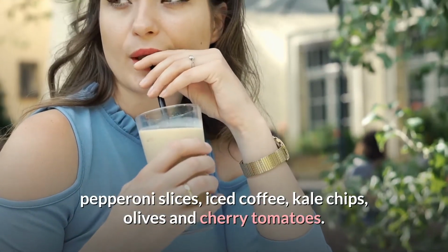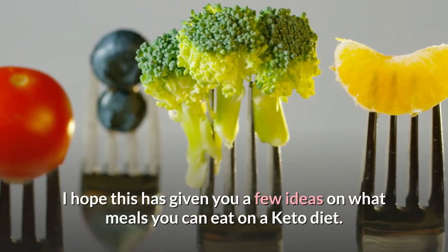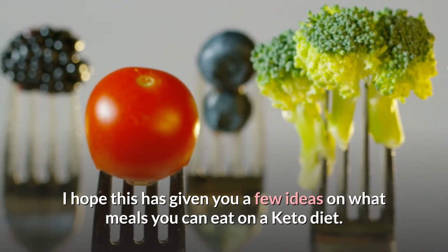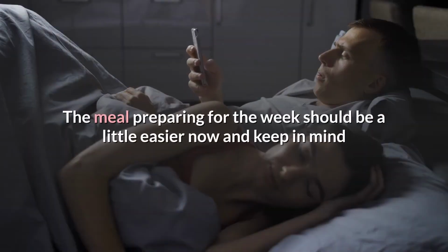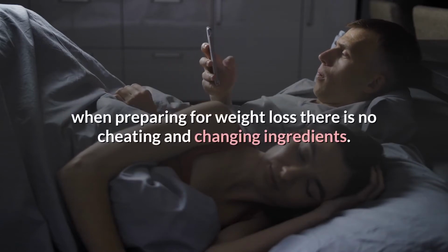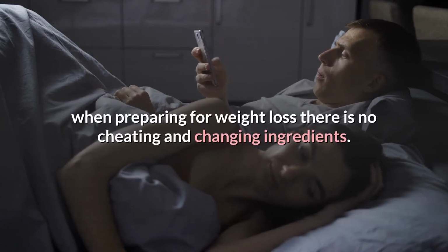and cherry tomatoes. I hope this has given you a few ideas on what meals you can eat on a keto diet. The meal preparing for the week should be a little easier now, and keep in mind when preparing for weight loss, there is no cheating and changing ingredients.